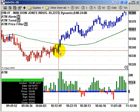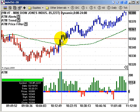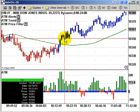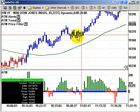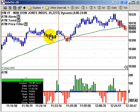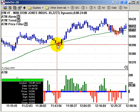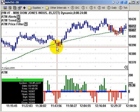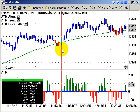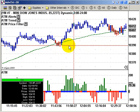So here we come back into the line. We didn't get this. We want to see this first blue bar split the line. We didn't get that. We got the second one, but you can still see how when price comes through the line, it tends to continue in that direction, and that was a nice move up there. Here we got price to come into the line. Now the first red bar didn't come into the line, so we're not looking short. But then we get this first blue bar after a succession of red bars that does split the line here.